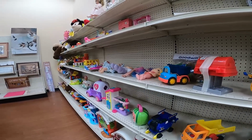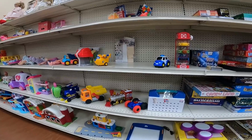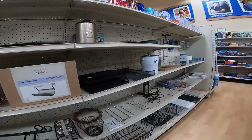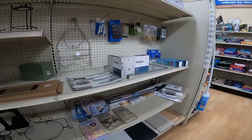Some dolls, some plastic trucks. What else? It looks like that airplane might have been something. It looks like that airplane might be the one of them that goes with the Swoops helicopter. I'm not sure. That might have been worth picking up by itself.